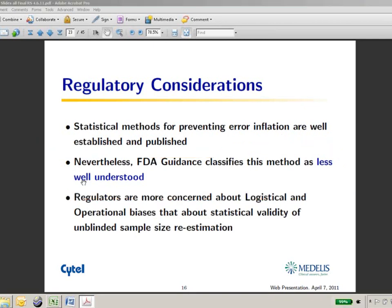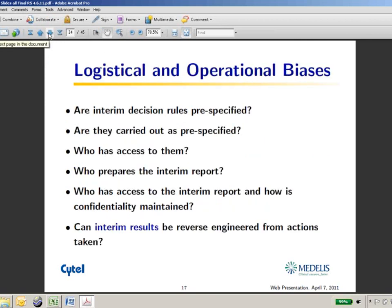And the reason is they are not concerned about statistics now. They know that the statistical methods work. They are concerned about operational issues, logistical issues, biases that can enter into the study, and then the validity of the study is questioned because of this unblinded sample size re-estimation. Someone is looking at unblinded data and increasing the sample size. What signal does that send out? So there are logistical and operational biases, and these are the types of sources of these biases.